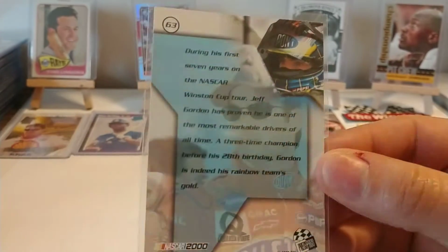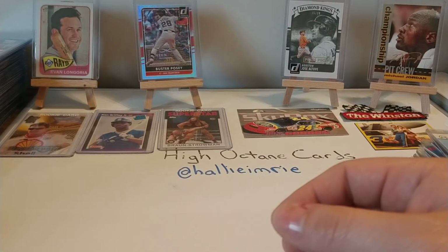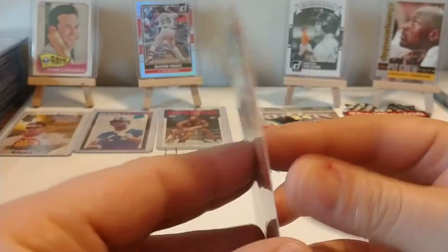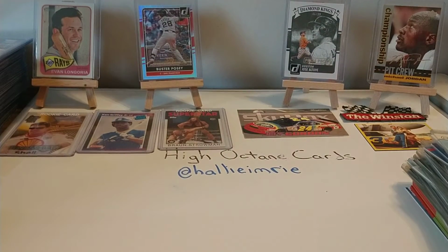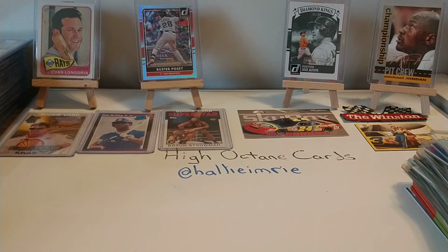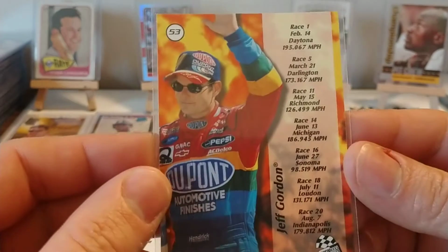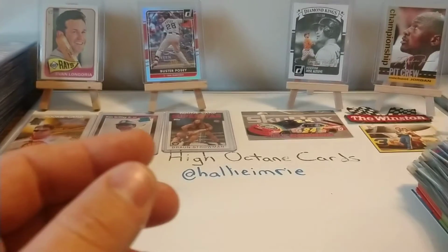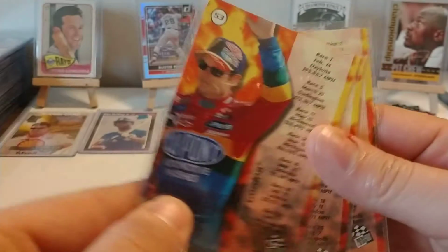Press Pass, their self-titled set, whatever you want to call it. The Press Pass was always just kind of right in the middle of the road in terms of quality. Trackside and Stealth were always kind of a step down, I felt. And then Eclipse was a little bit higher. And then, of course, VIP and Premium were both their high-end products. So we have 2000 Press Pass here, Shootout, number 53. Just a base set card, and I've got 1, 2, 3 more of those.